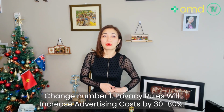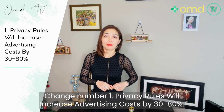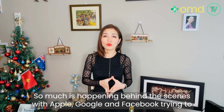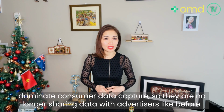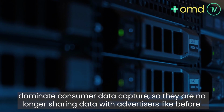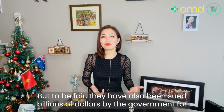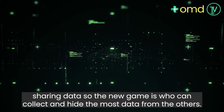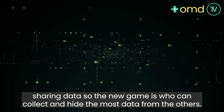Change number 1. Privacy rules will increase advertising costs by 30 to 80%. Privacy issues are killing your plan for attracting new patients to your practice. So much is happening behind the scenes with Apple, Google, and Facebook trying to dominate consumer data capture. So they are no longer sharing data with advertisers like us like before. But to be fair, they have also been sued millions of dollars by the government for sharing data. So the new game is who can collect and hide the most data from the others.